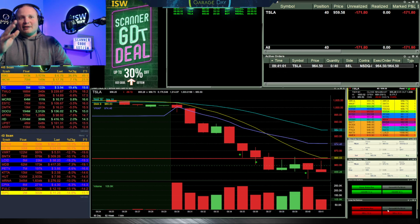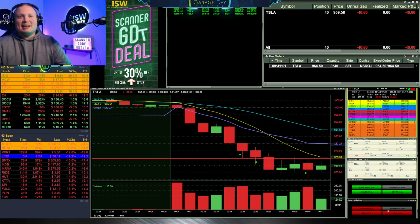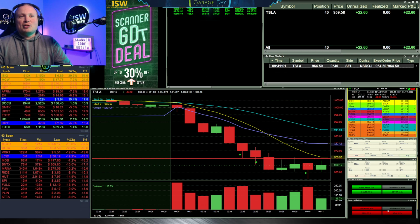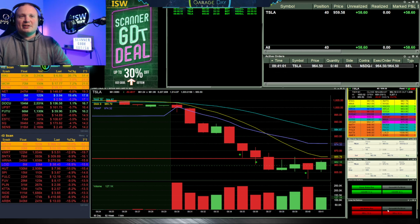It's going back and forth, bouncing off of 955 a little bit there. So I'm just willing to take it if it makes that move. And it's pushing up, pushing up, pushing down on Tesla here, and then it starts getting closer.